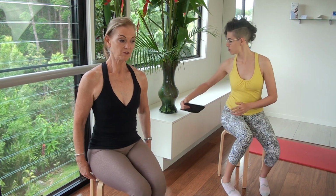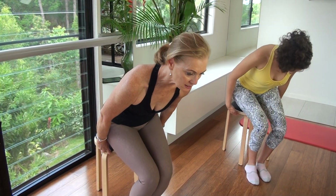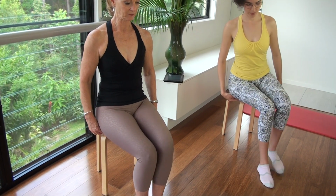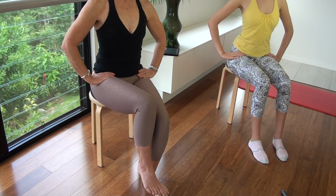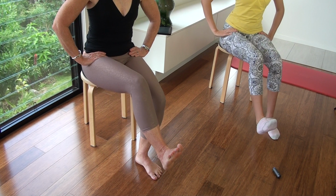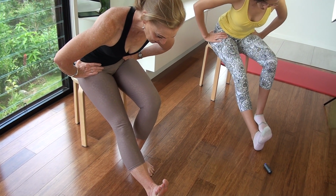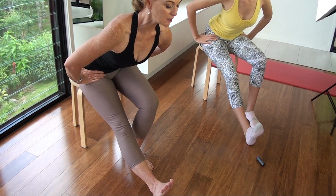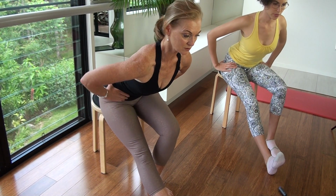So here's a couple of exercises you can do quite simply at your home station. If you have a chair, place your feet on the floor and sit quite to the edge of the stool, with hands in the creases of your hips. We're going to lift up the right leg so the foot just comes off the floor. Then push your heel forward, curl over, and reach your heel forward and arch a little bit so that your sternum is leading out towards your toes.